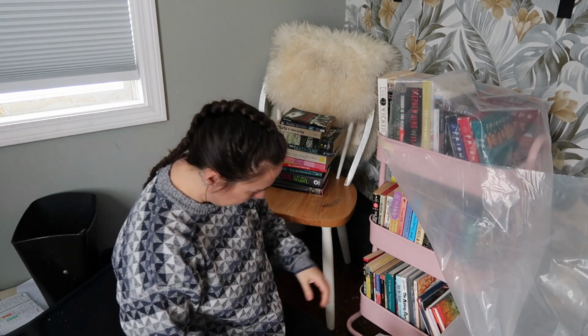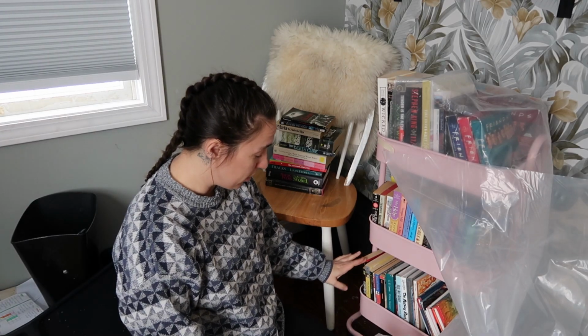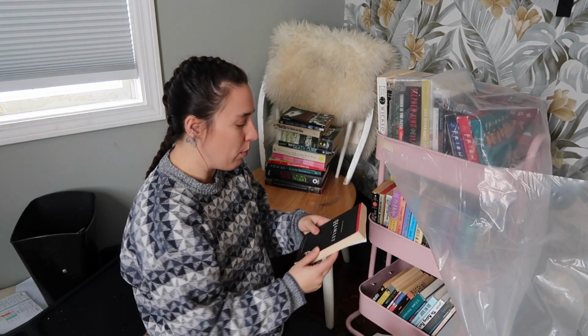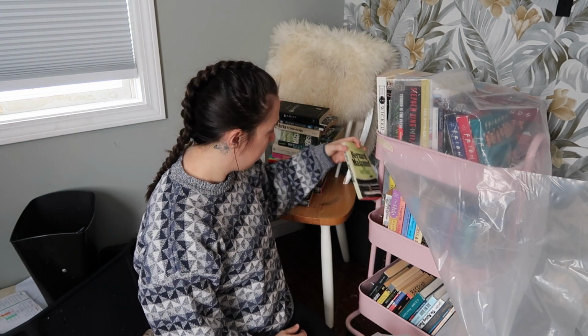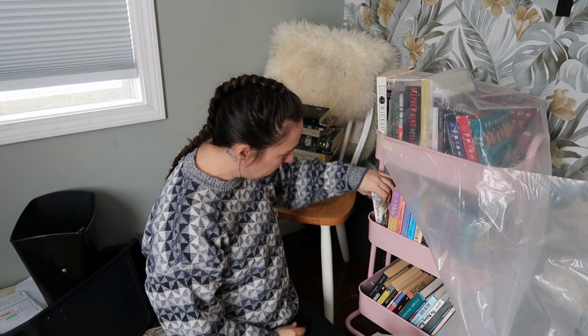Ugh, okay. This down here is a lot of my middle grade books that I want to hold on to. These are more like things I want to save for my kids, things that I have read before. Do I want a copy of Hamlet? No, I don't. Do not want The Perfect Storm. I do not want whatever this is. Little Women I do want to keep.